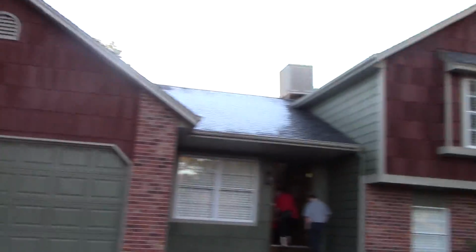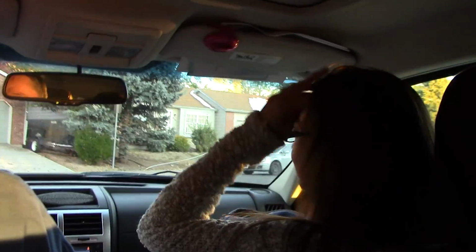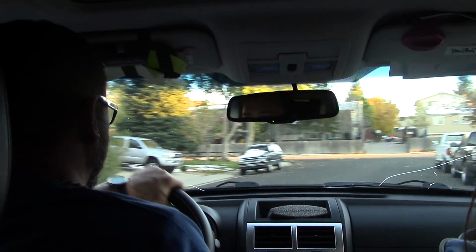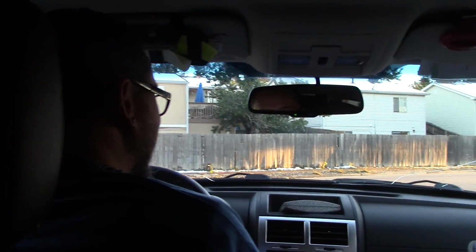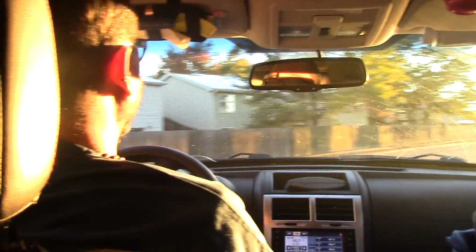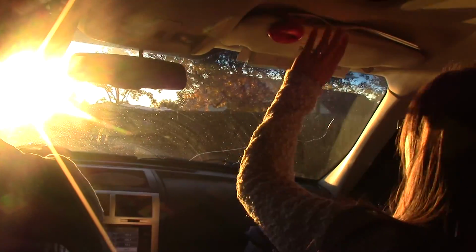Well, we're done with that house. One last look, goodbye. All right, final thoughts on the house. The rooms are too small. The tile in the upstairs living room was weird. They could have cut it in half and differentiated the dining room from the living room.